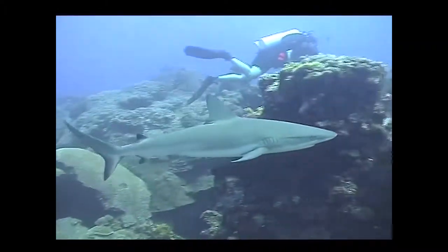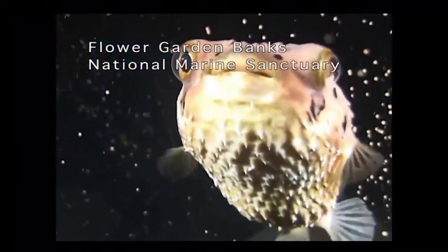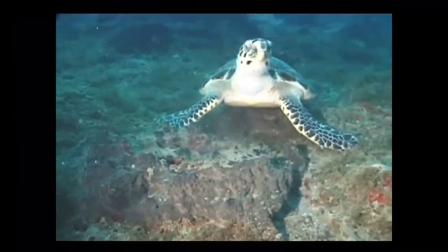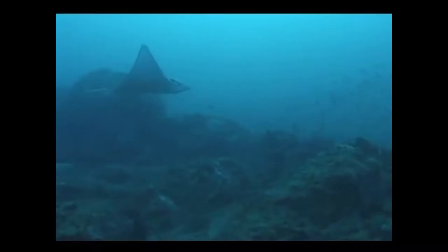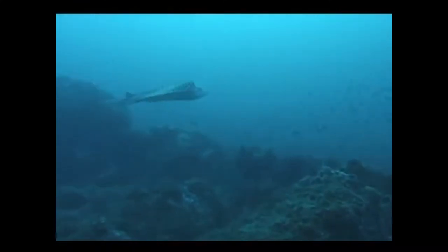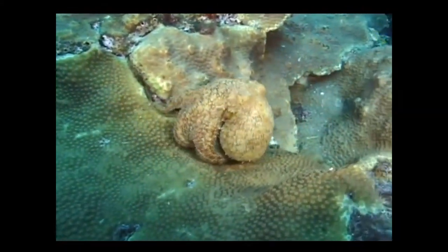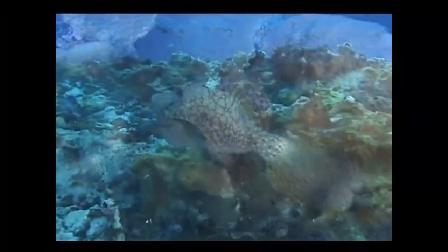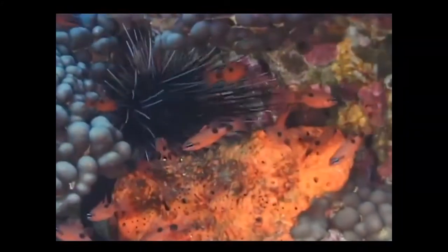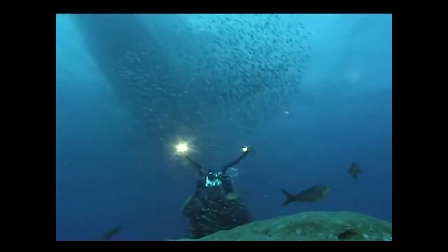Within the warm waters of the northern Gulf of Mexico, the Flower Garden Banks National Marine Sanctuary supports a broad web of marine life, including manta rays, turtles, and even the occasional whale shark. Located 100 miles off the Texas-Louisiana coast, the Flower Garden Banks contains some of the most pristine coral reefs anywhere in the U.S. The sanctuary encompasses three separate banks: East Flower Garden, West Flower Garden, and Stetson Banks. Each offers a unique diving experience.